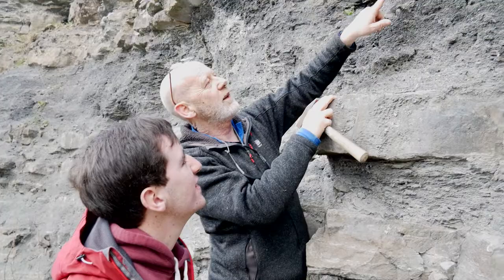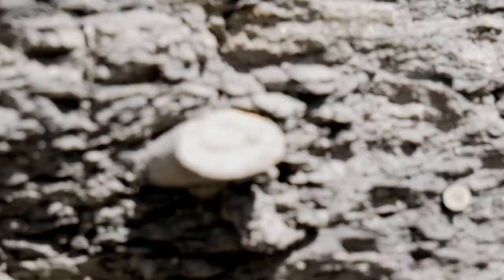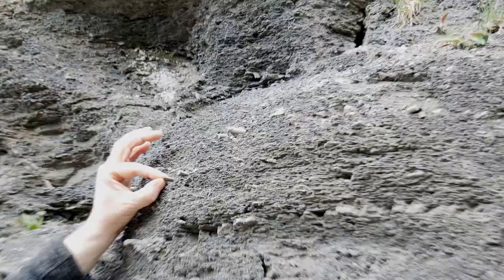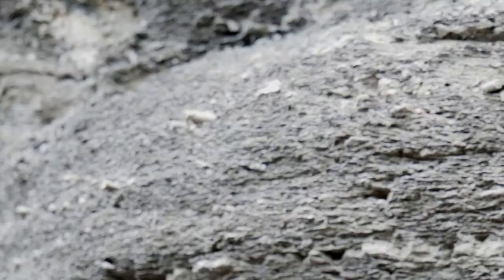There's another good bed. Look at that beautiful nodule there. If I poured a little water on that, that'd come up a beaut. Oh, Robbie, look at this bit here. Look at these fossils coming out of this bed. Is that coral? That's all coral, yeah. This bit, as you can see, is flattened. It should be round like the other ones, but it's not. It's been flattened over time.